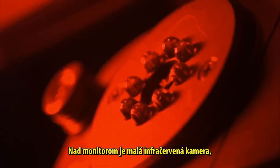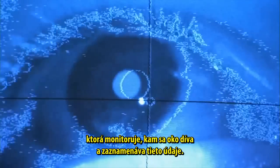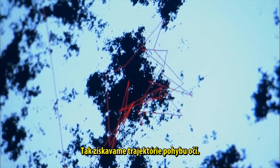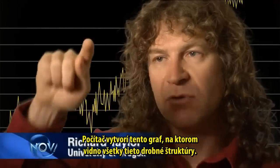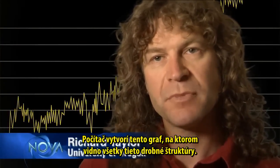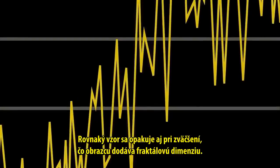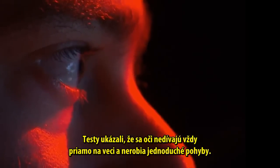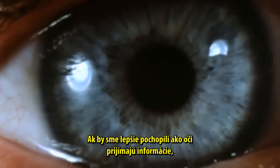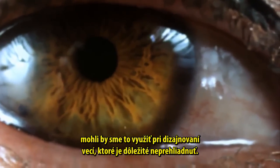Under the monitor is a little infrared camera which will actually monitor where the eye is looking, and it records that data. And so what we get out is a trajectory of where the eye has been looking. Cool. It's interesting how they go around the pattern. And so the computer will get out this graph, and it will have all of these various little structures in it. And it's that pattern that we tell the computer to zoom in on and see the fractal dimension. The tests showed that the eye does not always look at things in an orderly or smooth way. If we could understand more about how the eye takes in information, we could do a better job of designing the things that we really need to see.